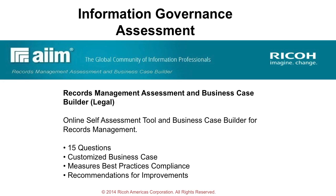Whenever we do an assessment or a RIM analysis, we have not really gone to the level of inventorying documents or emails. What we will do, though, is inventory drives. We'll inventory storage areas, storage locations, but we don't really go down to the document or the email level.